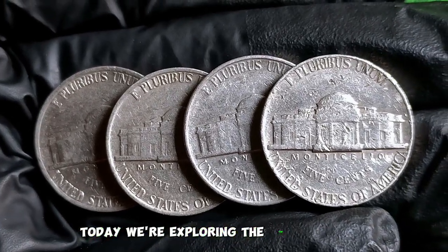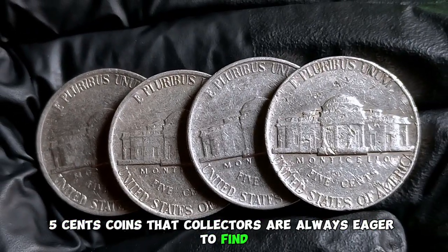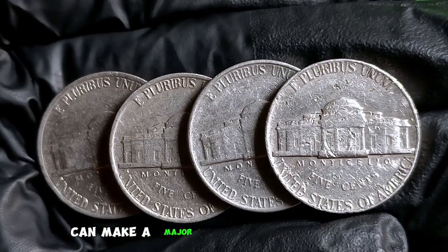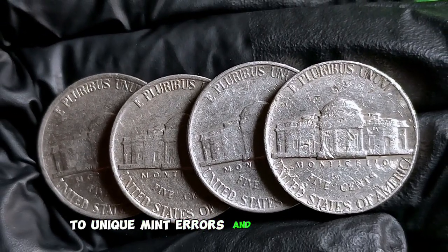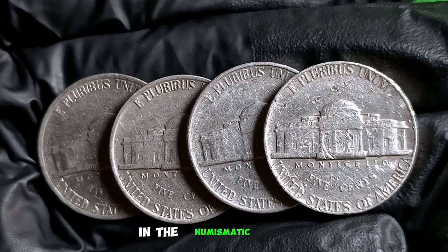Today we're exploring the top 4 rare United States of America Monticello 5-cent coins that collectors are always eager to find. These Jefferson nickels come in different conditions and carry various mint marks, and even the smallest detail can make a major difference in their value. From scarce early dates to unique mint errors and special wartime varieties, these Monticello 5-cent coins continue to be some of the most exciting discoveries in the numismatic world.